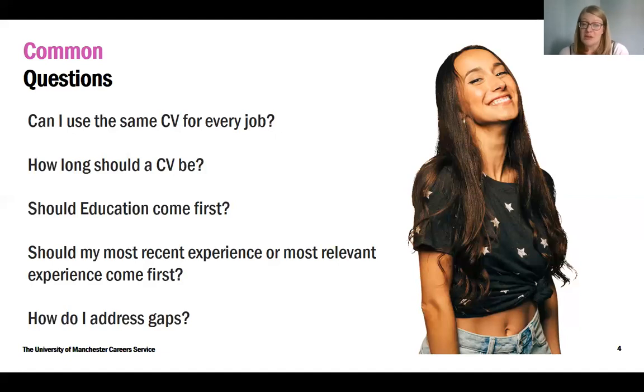And also a question that we get asked a lot is about a 1-page CV for investment banks, financial organisations, or particularly US-owned companies. They often require a 1-page CV. If you are in any doubt, it's always best to double check with the employer. Now, education should typically come first when applying for graduate level roles, because that offers some context and immediate recognition of your current academic content.